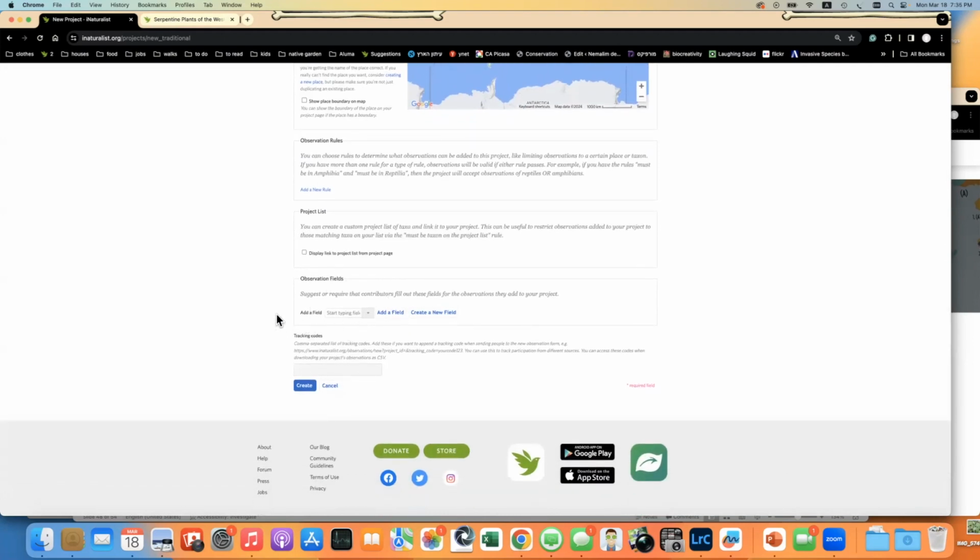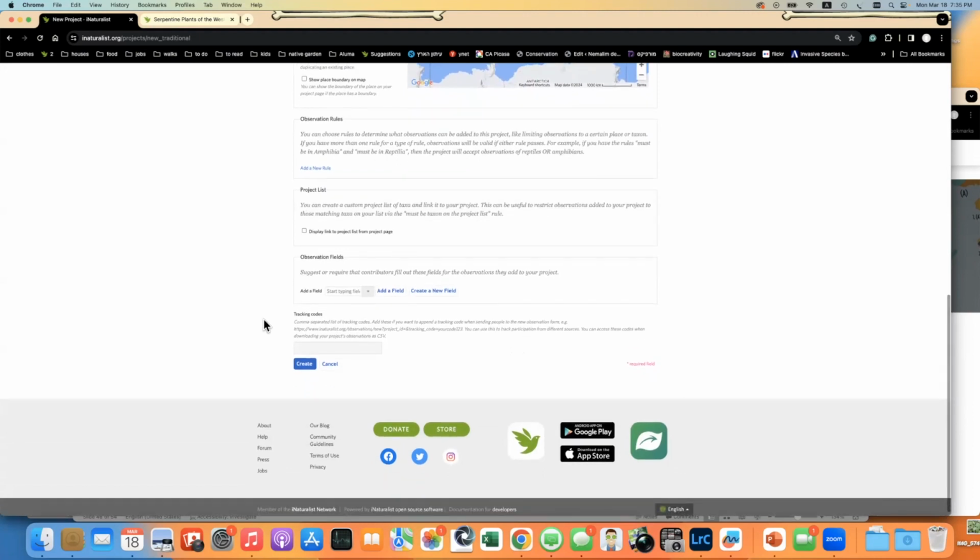This is actually important, and that's one of the reasons why I wanted to do this little demonstration. It says observation fields. So sometimes you want to add fields that would either be required or suggested. So when someone adds an observation to your project, we'll ask them to fill in the fields. And fields are another way to categorize different things or add information to your observation. So for example, when I document galls, these structures we see on oaks and other plants, I will ask people about the host plant because that's really important, okay? In this case, of course, it's not important. We don't need any specific field here, but this is it.